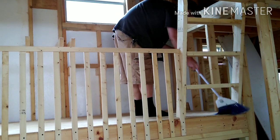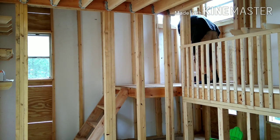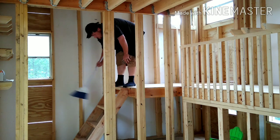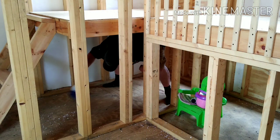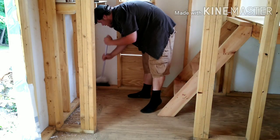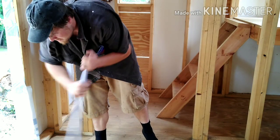First thing that we did was we had to clean up. The place was a mess. We're going to have to start taking our shoes off when we come in the house since everything's mud. After that, I installed 2 shelves.